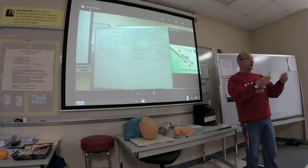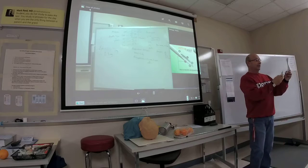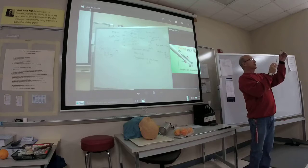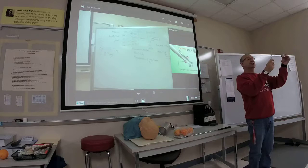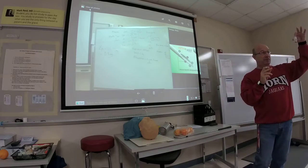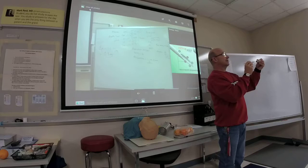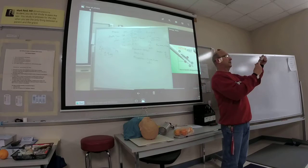Okay. So I'm going to draw up 2 cc's of fluid in here. I'm going to stick in here and pull my plunger back 2 cc's, okay? Because in this vial, I need to insert 2 cc's of air first. So carefully stick that in there. Put 2 cc's of air in, okay?